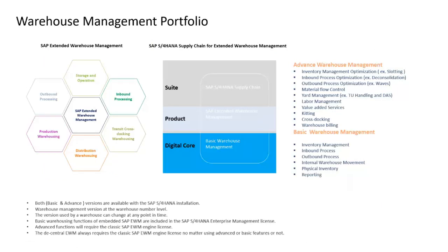Now, regarding our portfolio, we definitely work with you on different processes. This can be your outbound processes, storage and operation, inbound process, transit, cross-dock warehousing, distribution warehousing, production warehousing. It can be anywhere. So we basically work with you in a specific area within your organization and see how we can help you leverage the EWM functionality for your process improvement and reduction in the errors, improving the process efficiency within the organization.